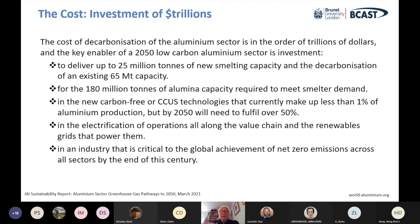And then, of course, there's not just electrification of the smelting, it's electrification of all the other operations, moving away from gas wherever possible, and that's both for the primary and the renewable sectors. And it's really vital, because as I said a minute or two ago, it's not just important for the aluminium industry, it's also important for lots of other industries, particularly the transport industry, that are looking to reduce their embedded carbon, or their CO2 emissions, etc.